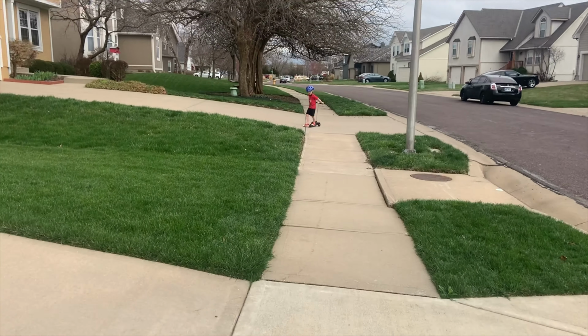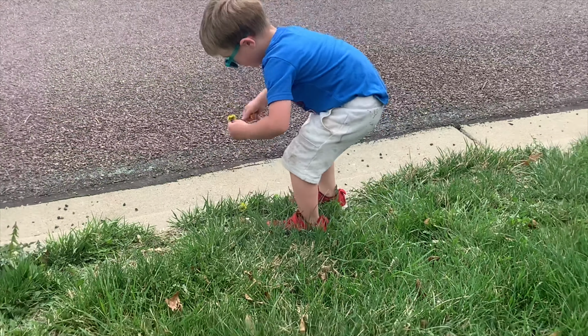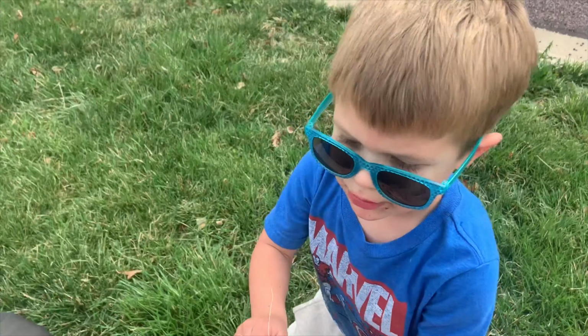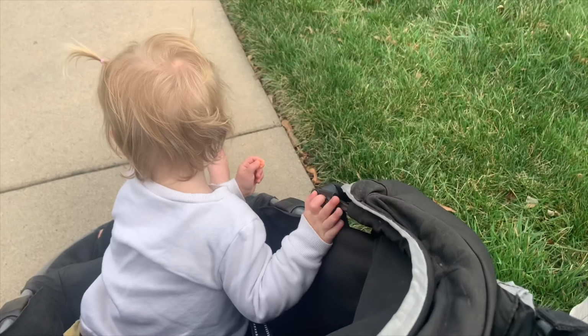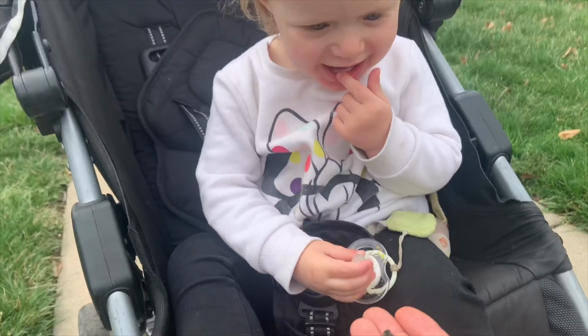Here we just went on a walk, and Lucas was picking flowers for me, which was super cute. And then we found a puddle. Hey, Sam. Thank you. You're the sweetest. Oh, look at my wish flower. You want some dandelions?